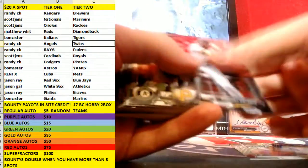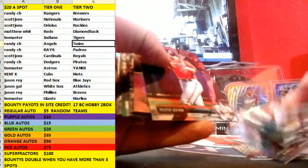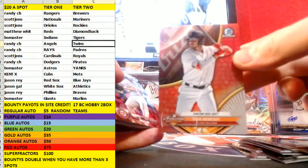Albert Pujols at a $4.99. DeWall Lugo. Johan Moncada, AFL card.